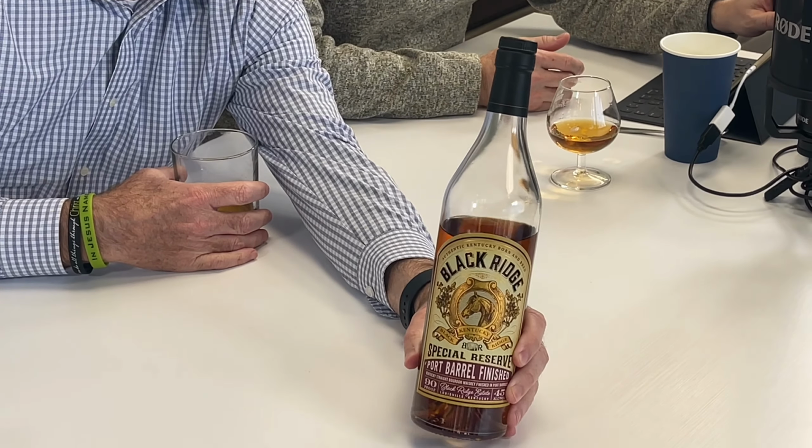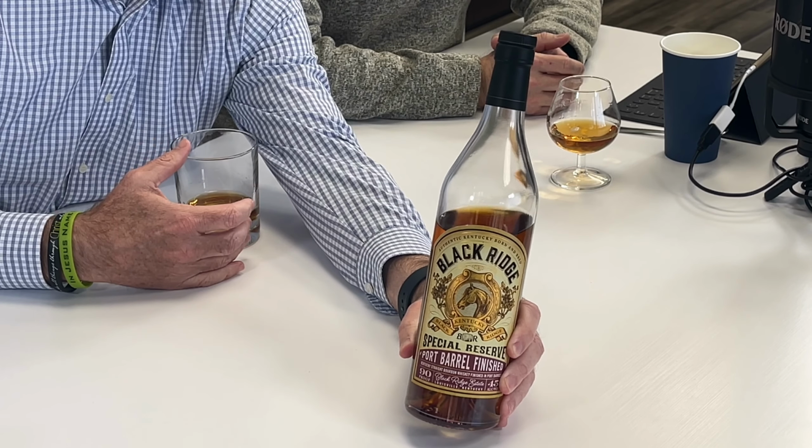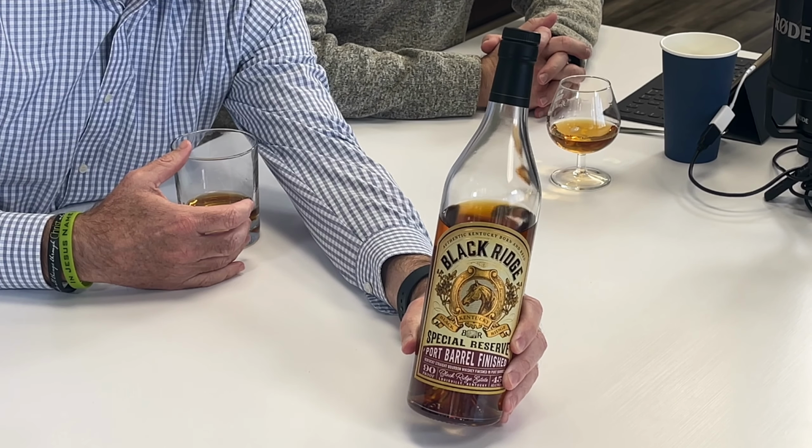Here, throw this up there real quick. Let's throw that up and let everybody have a look. All right, see that? Let me zoom in a little bit. There we go. So this is Black Ridge Special Reserve Port Barrel Finished.